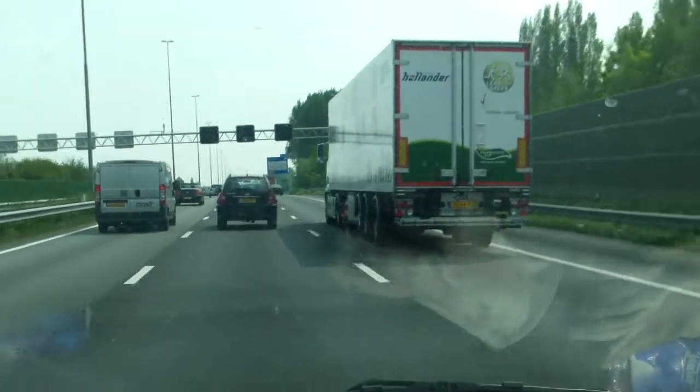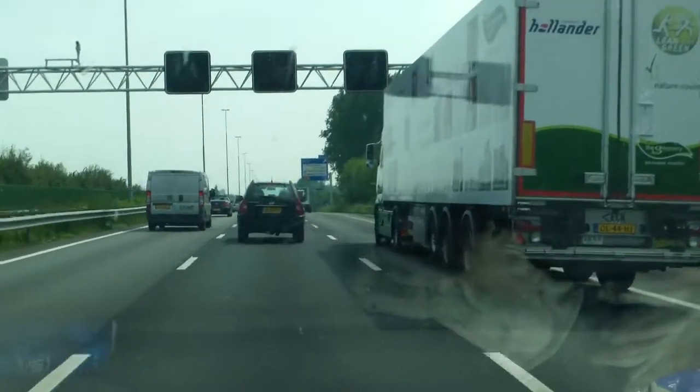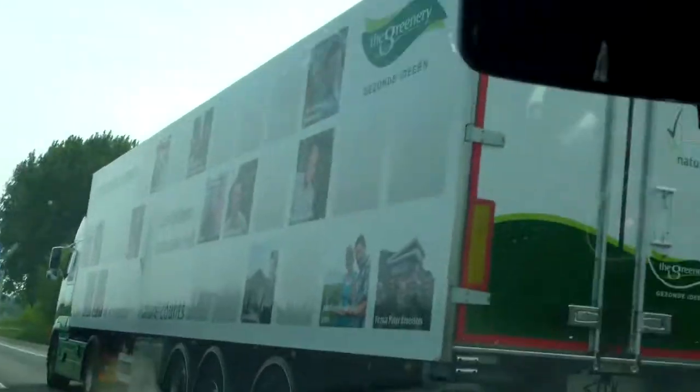Commercial buildings for rent or for lease. The greenery, veggies.